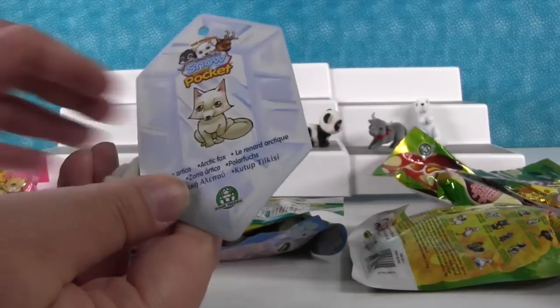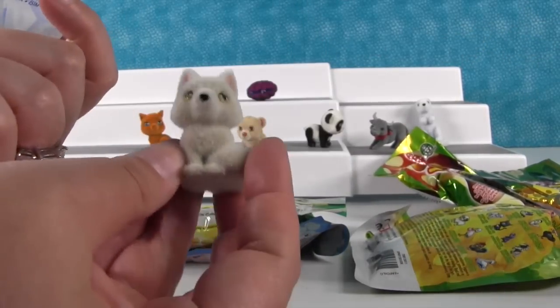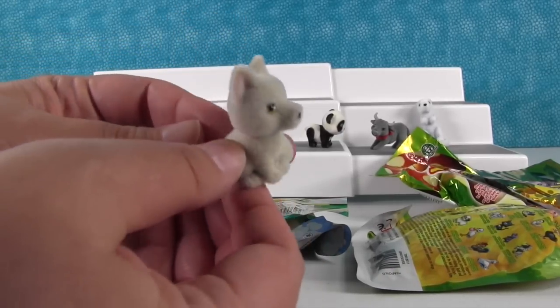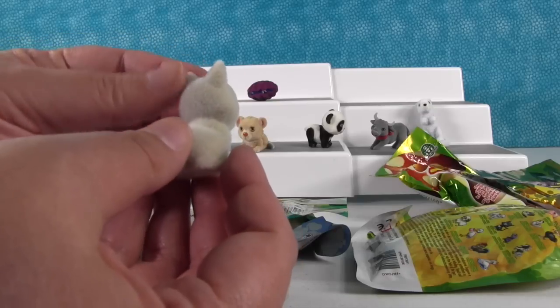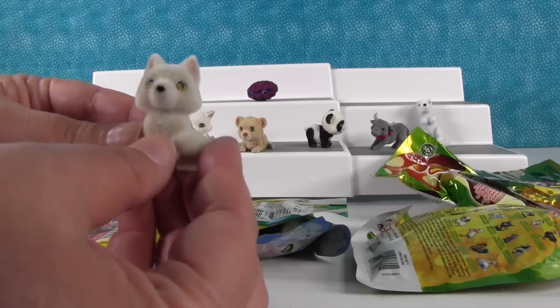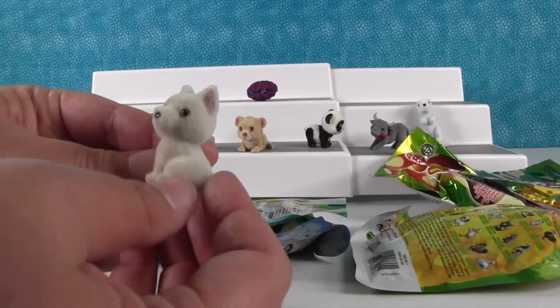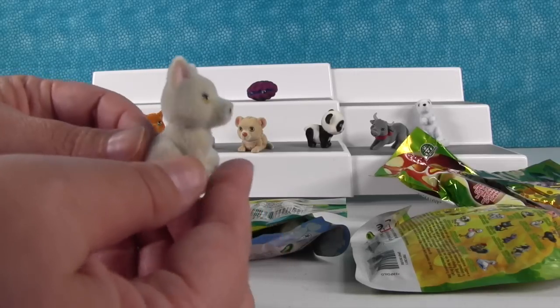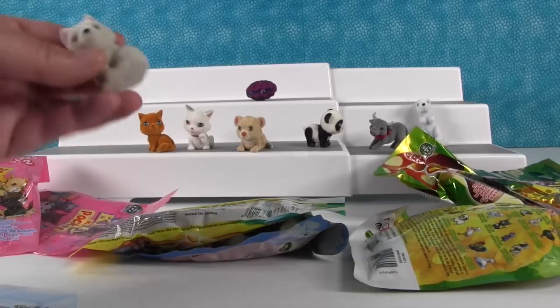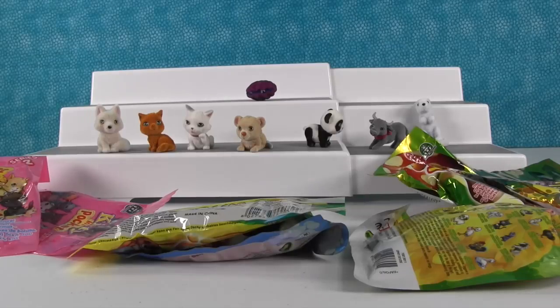We have the little Arctic fox. Oh, cool. Whoa, he's puffy. His little fur is really furry, and it even feels different than the other ones. It's like prickly fur. That's funny. He's so cute. Oh, I really like him. It's like, I need an Arctic chicken to chase. That was cute.